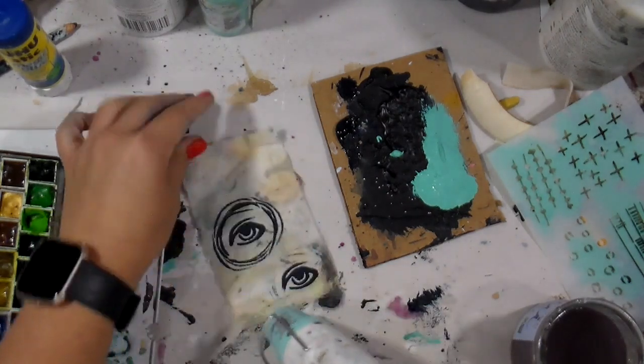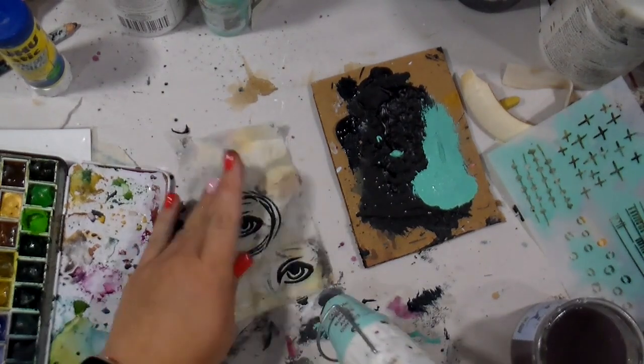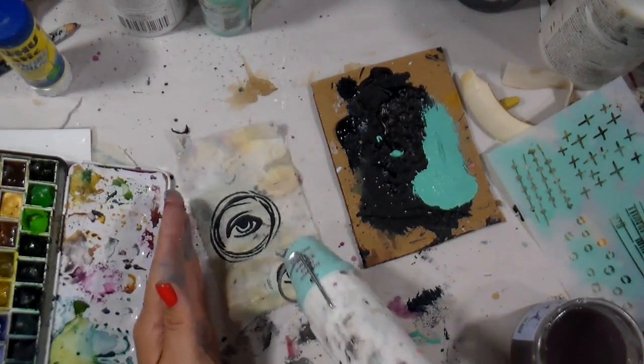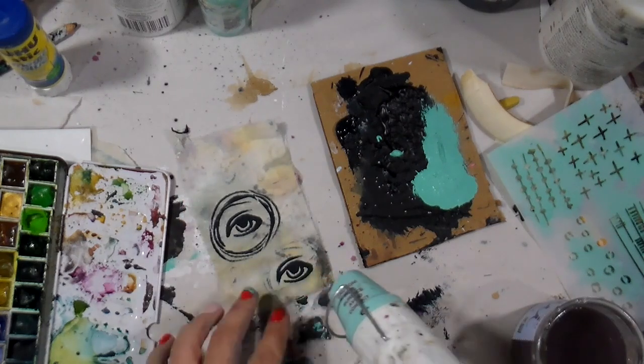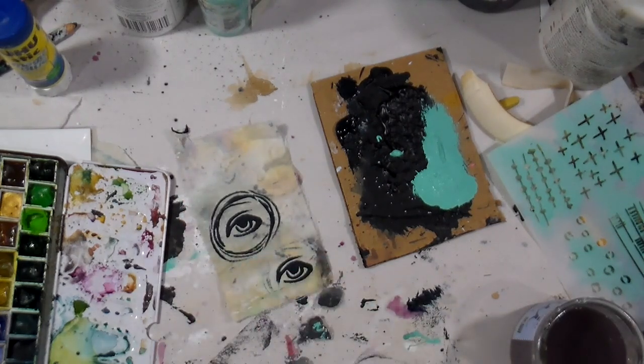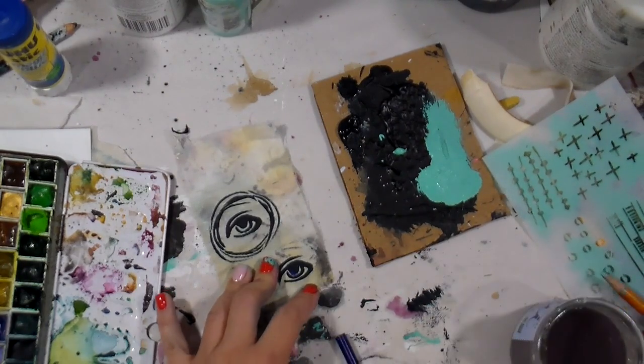So, I decided to do it on this painty, messy piece of fabric that I use as a paint rag and stencil my eyes on there. And it's just something so satisfying to see your work in a stencil that you can duplicate. Oh, it's just so awesome.